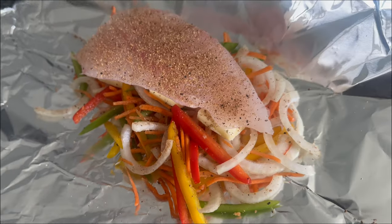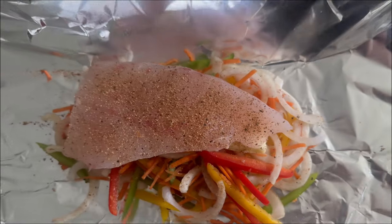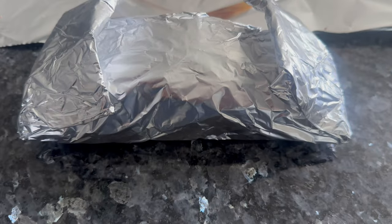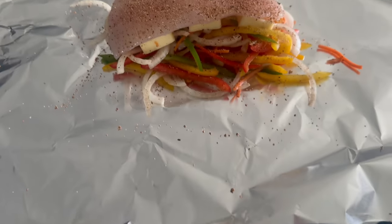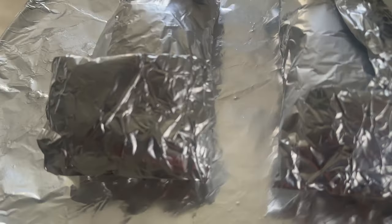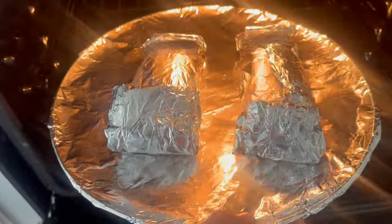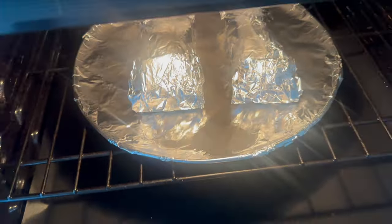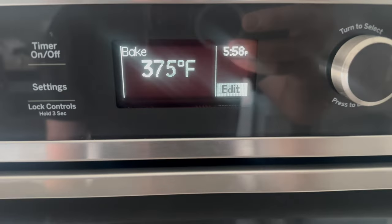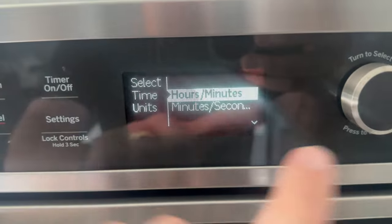Here is a quick recipe that we love to do with our fresh fish. This, I believe, is the scamp grouper that Matt caught. So first we cut up some vegetables, so peppers, onions, and shredded carrots. Season with the Jamaican jerk seasoning. Put a couple tabs of butter underneath the fish. Wrap them up in foil. Put them in the oven at 375.